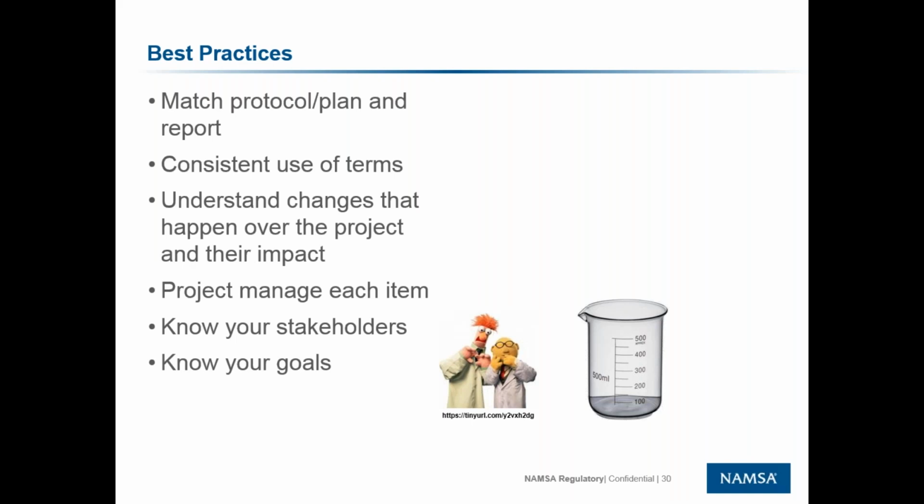And then know your goals. In that case, that was a real case actually, I had to do a submission by December 31st. That was my goal, had to be met, had to absolutely be met or we would lose funding. So there were things that I did not make sure were absolutely fantastic in the submission. We did the best we could, but where we didn't have data, we did the best we could with the information we had because we had to get it in. We knew our goals.